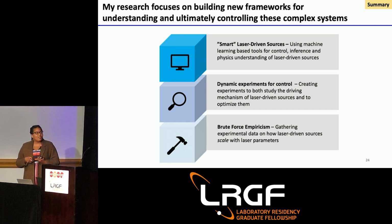The first building block is this brute force empiricism. I'll talk about what I did to gather experimental data on the scaling between these laser-driven sources and laser parameters. I'll actually skip over the middle building block, dynamic experiments for control, which is about understanding and measuring the electric field that's responsible for acceleration.